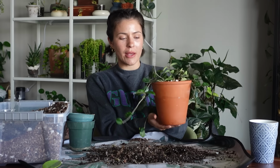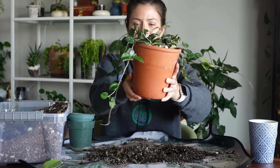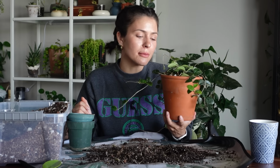Here is the Hoya Mathilde. Looks really good. Oh, I love it. I think it looks awesome. I am so excited to see how this grows in my regular household humidity because, like I said, this has been living in my grow tent.